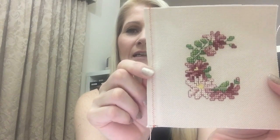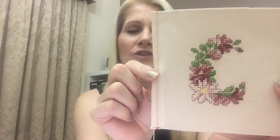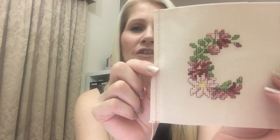But for now, I actually stitched my own letter. Letter C, and I'm glad I found this again because I lost it for a period of time, so I wasn't sure what to do with it when I finished, but I think I might turn it into a little cushion, maybe even a pin cushion, something like that. This is stitched on 28 count Lugana, and I have no idea what year I stitched that. It was a long time ago. Very pretty little piece.